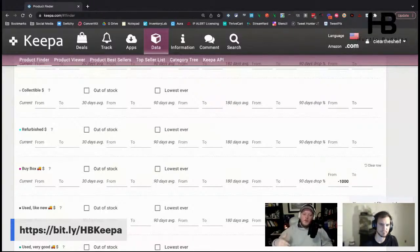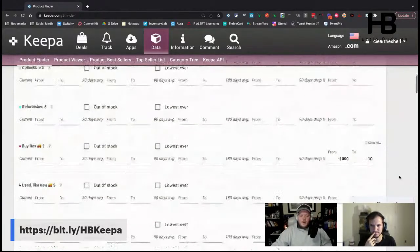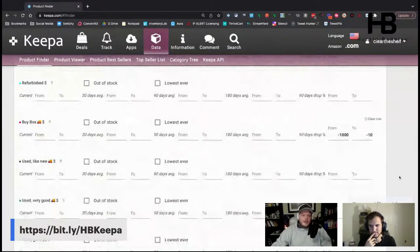Okay, so if I want to see anything that's gone from 10% to 1,000%, well, negative 10 is going to be my smaller number. All right, I don't do public math, but for those of you who are familiar with math, you understand why that's a larger number than negative 1,000. And then the next thing we're going to do is, nobody really likes to compete with Amazon. It's not necessarily a bad thing, but it's not your first inclination.